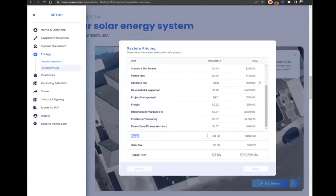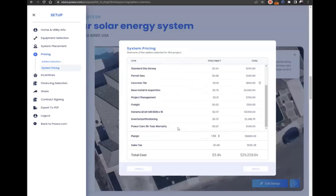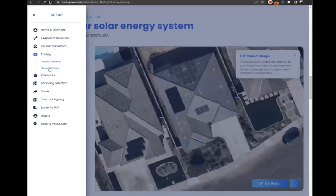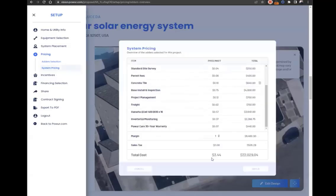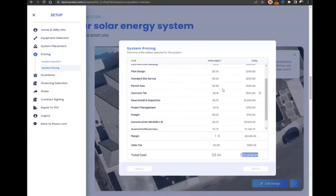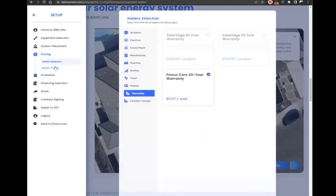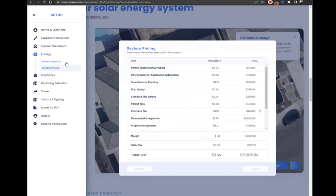The big one, here's where your margin is, okay? After double checking all that you could here, right here in the system pricing, here's where you can set your margin. When you hit save, that sets the margin and the price for the system. If you go back to the system pricing, now you can see what your total cost is, price per watt, right? All of that is set right here. So that's the critical thing to do, make sure that you have double checked that, okay? Especially if you're dealing with a ground mount. Anyway, any questions on the system pricing and the adder selection before I keep moving?